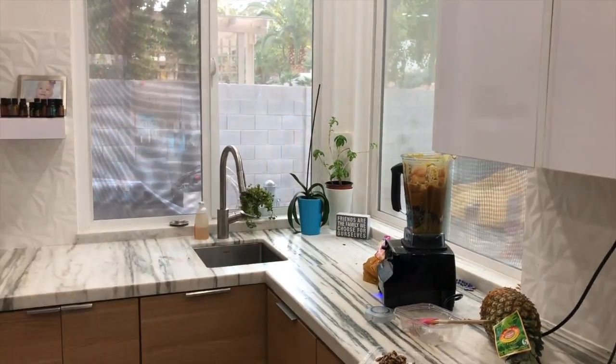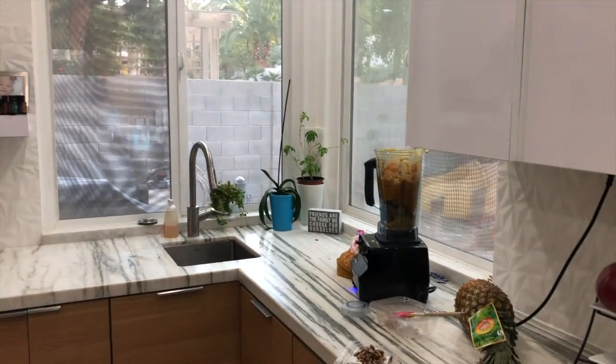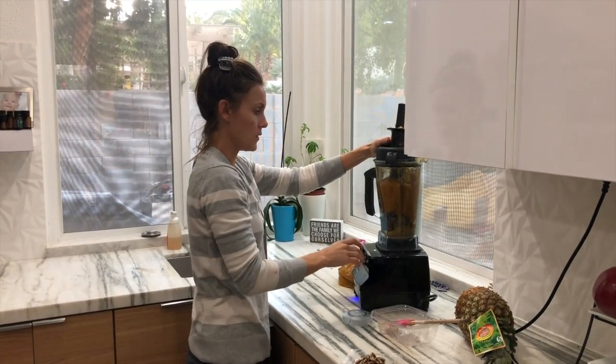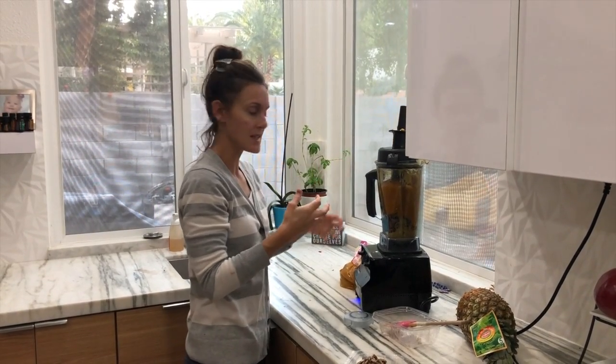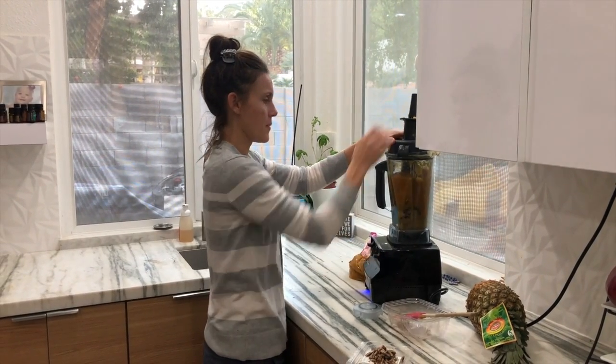We are going to just blend up the dates in with some of the liquid. That way you're not having to spend 20 hours.